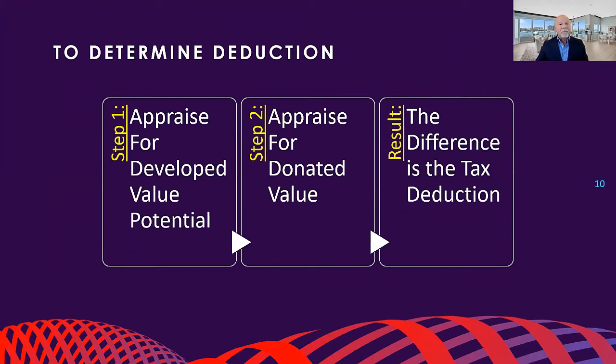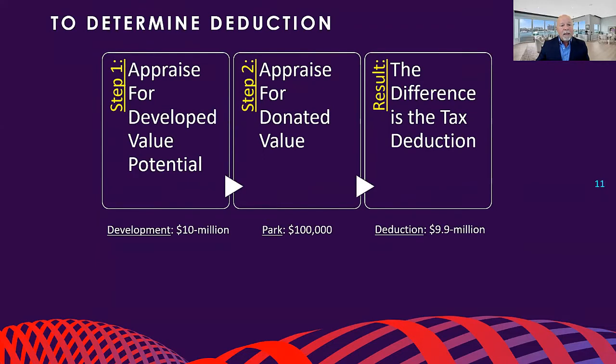So here's the example. First of all, you appraise it for the developed potential. Then you appraise it for the donated value, in this case, let's call it a park. And then the difference is the tax deduction. So let's say you want to do a development on this property, or this property could support a development like a housing development or apartments or something like that.